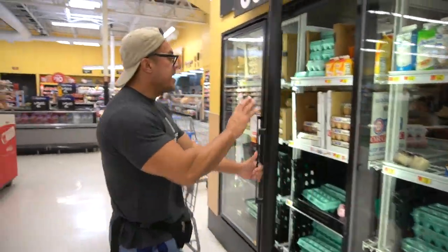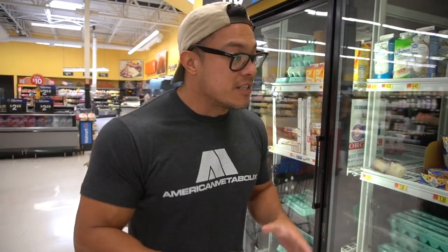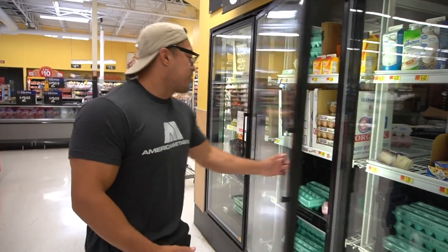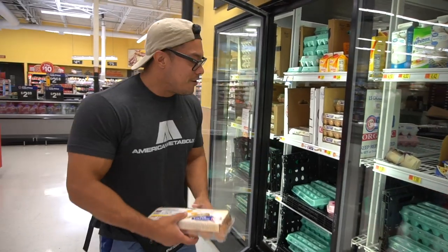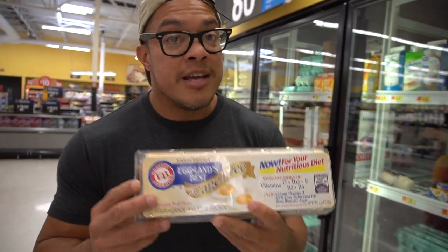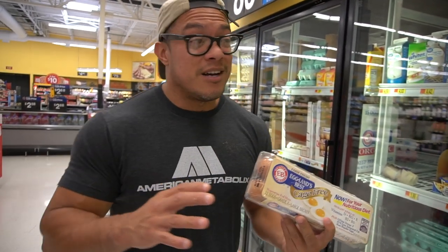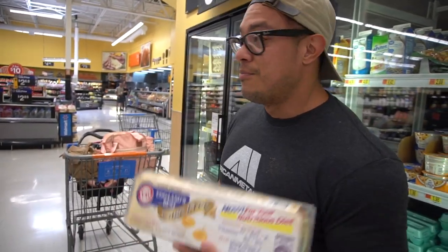All right, so now we're in the egg section. Now, one thing about Walmart is that they're not gonna have any free-range eggs, which is obviously the best option to go with. The second best option is cage-free. Now again, it's not that much better than the regular eggs, but it's better. So right here, gonna get some cage-free eggs. If you do find a Walmart that has free-range, obviously go with those, but I have yet to find a Walmart that does, so this is where we're going.